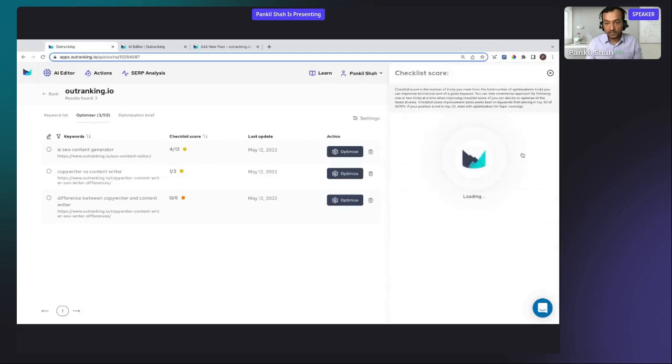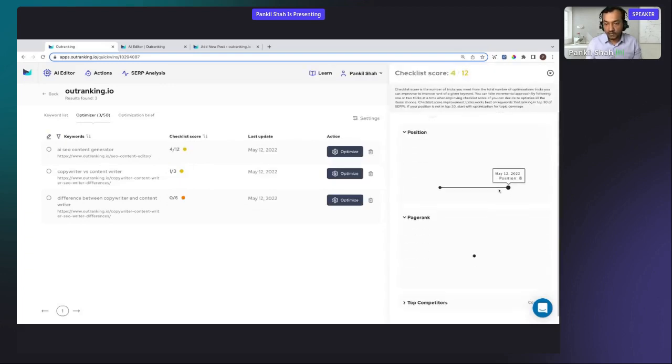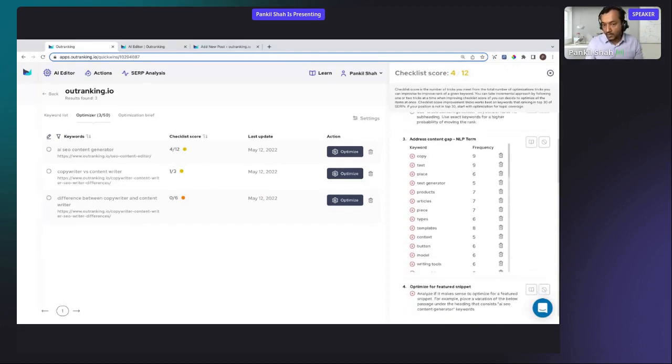Let's optimize it. For optimization, if you see the info, it will show you how your page rank and your positions have moved. And in the checklist item, you will see the list of curated items. These are only the gaps that we are suggesting, so you can look through the gaps.